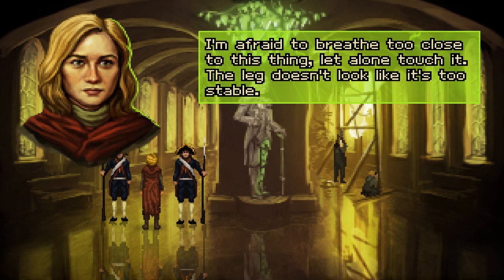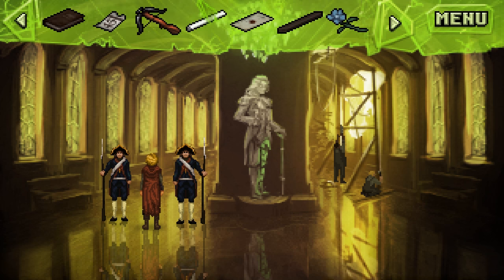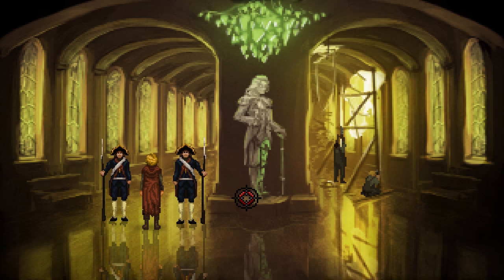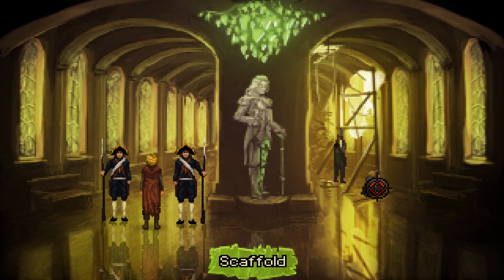I'm afraid to breathe too close to this thing, let alone touch it. The leg doesn't look too stable. Does the leg actually come up as something? No, it doesn't seem to. I bet we can make it crash down by hitting it. Hit it, Clem. Oh, shoot it. Let's shoot the statue. I can't just go around shooting everything I see. What about one of the workers?